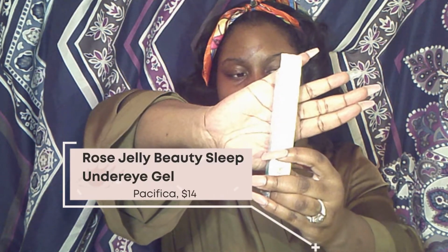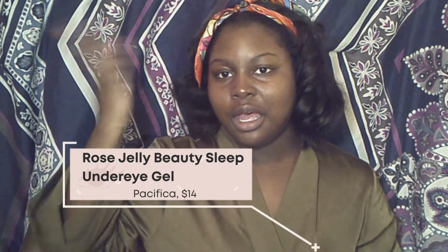Oh, this is sleep hydration solar mask. I'm using this. I was gonna use my Pond's and ruin the whole video because I love Pond's dry skin cream, but I'm not gonna do it. So after that, I use the Rose Jelly Beauty Sleep Under Eye Gel. I doubt y'all can see that. Hopefully, I'll put a picture up somewhere. This has the cooling glass rollerballs, blue tansy, peptides, and rose hips. Again, all for skin types.